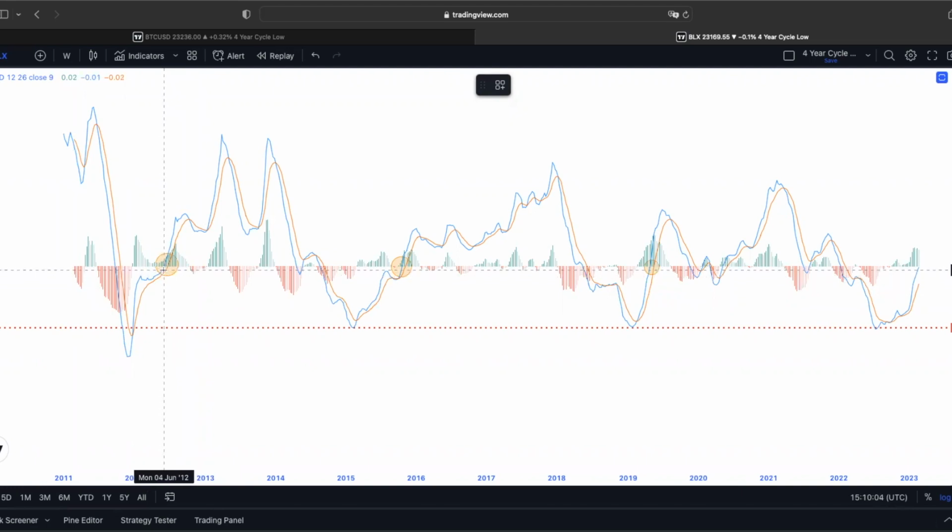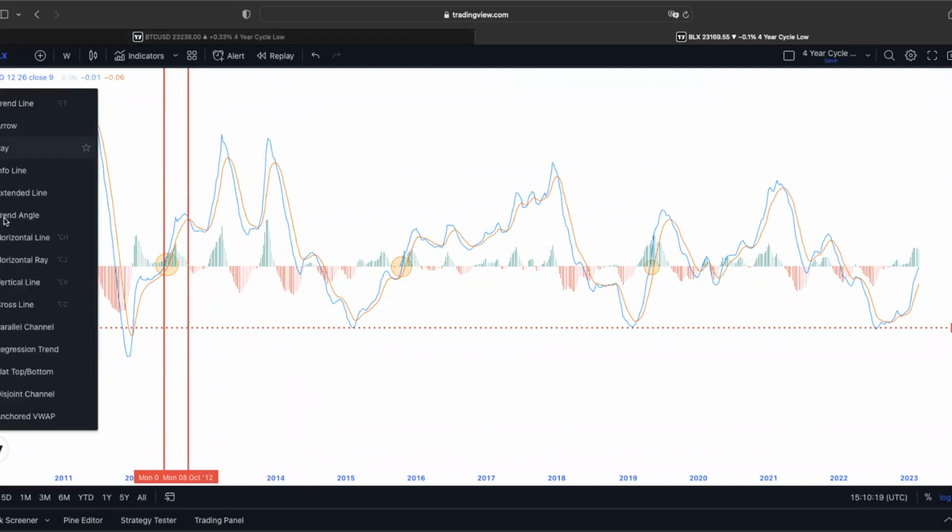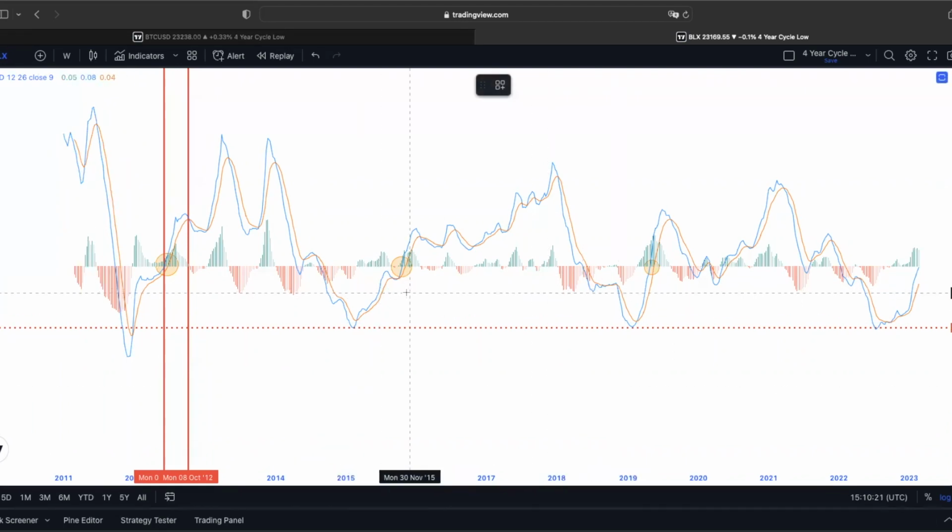So the MACD line is here, crossing the signal line about here. So we'll mark that out on a vertical line. Okay, and then we'll look to where that peak was. The peak was, of course, here, so we'll mark that one out there. This is the one in 2012. Have a look at this one. This is the one in October 2015.